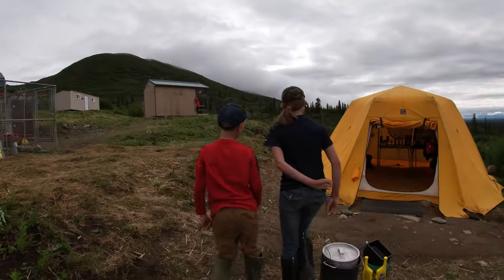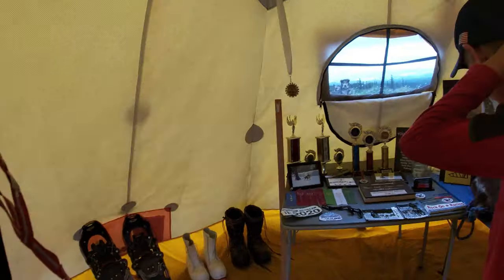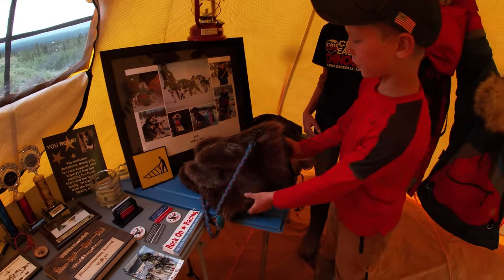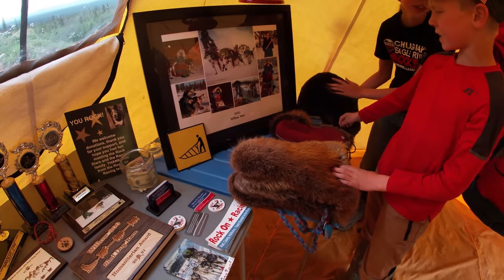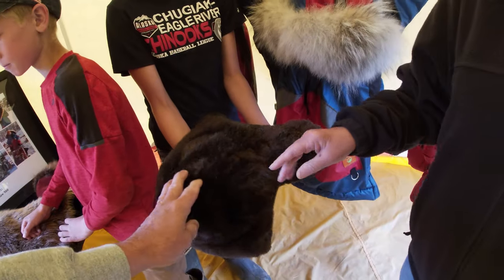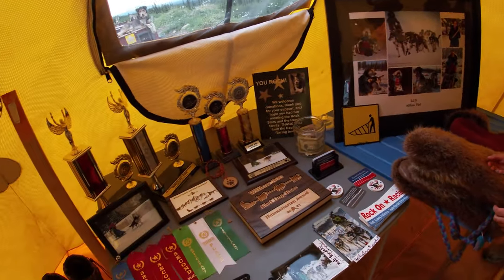Yeah. Enter the tent. So in here we have some beaver mittens and a beaver hat, and then this is a sea otter hat. There's a million hairs per square inch. Oh, is that nice? And then here's a couple of the trophies that we won. Oh, very nice.